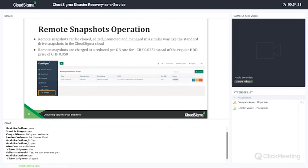And finally, in terms of snapshots, the remote snapshots are charged at a reduced rate per gigabyte. If the regular HDD rate is 5 cents, the reduced rate for the remote snapshots is 2.5 cents. So it's actually twice as low. Also, customers from Germany can use this remote snapshots operation, which is going to be enabled very soon in our cloud in Geneva. We are literally moving the equipment next week. And then this is going to be possible to be used from all of our European locations.